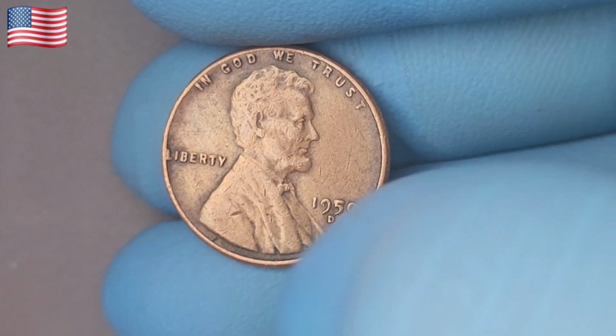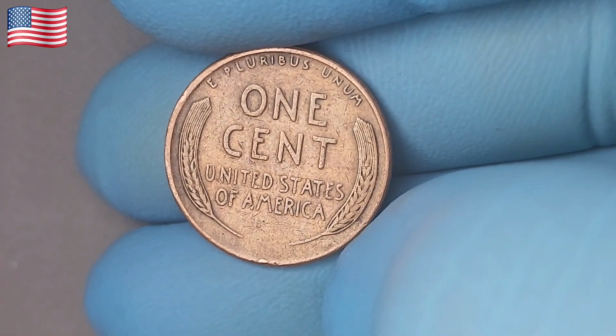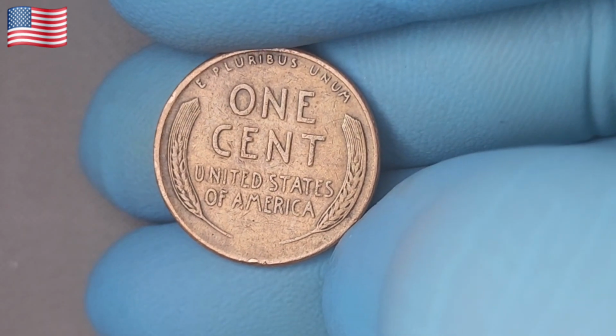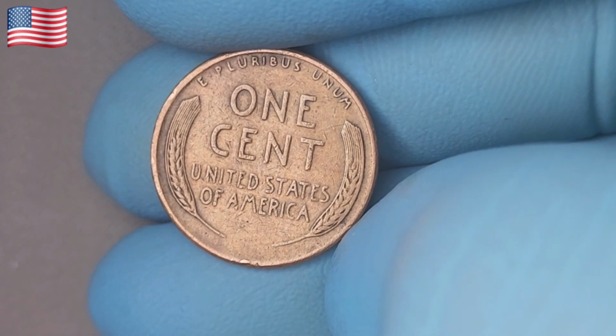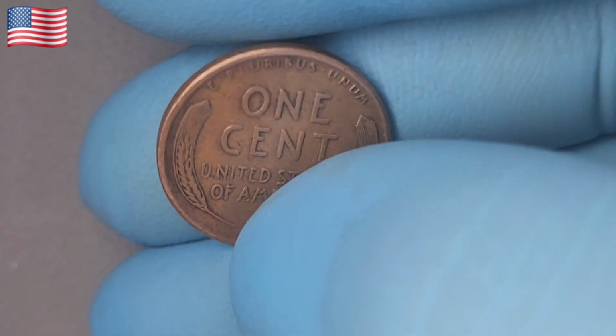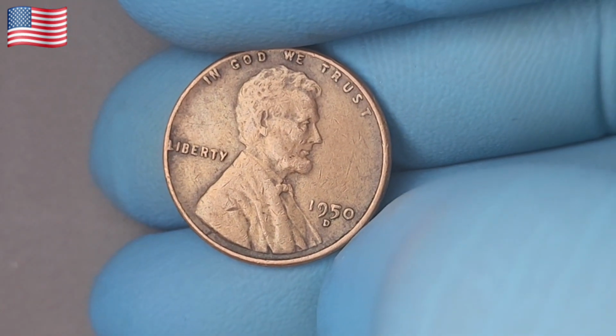One of the biggest things collectors are looking for is the repunched mint mark, or RPM. On the 1950 penny, several examples have been found where the D was punched into the die more than once, but in slightly different positions. This creates a doubled or shadowed look on the mint mark, especially under magnification. And yes, these are highly collectible.